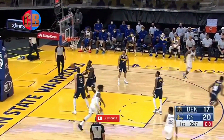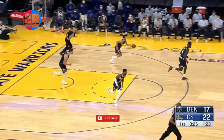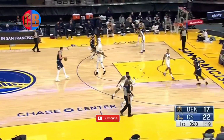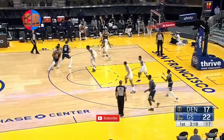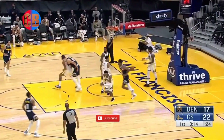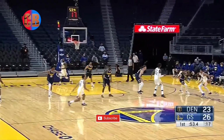Bazemore's got to bail him out, and he does. The poise under pressure. That's why they got him. That's why he's here. Now, Facundo Campazzo from Real Madrid has checked in for Denver. I'm anxious to see him with Jokic. You know what? More than 2 points on that possession.